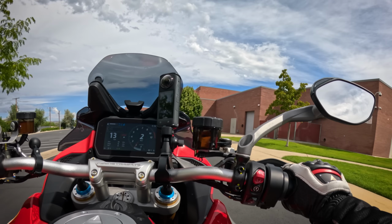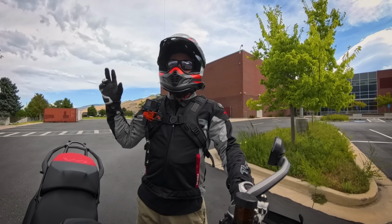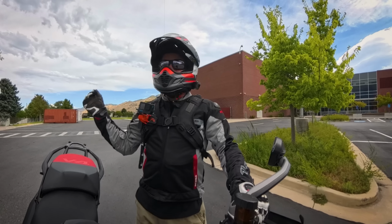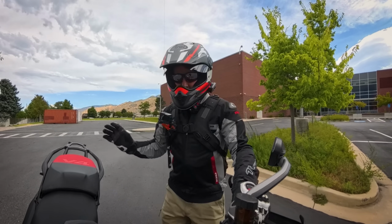This'll work. The other advantage that I didn't really talk about is that we need to bed in our brake pads to our brake rotors. On a brand new motorcycle like this one, the rotors are brand new, the pads are brand new. They kind of need to scratch and rub into each other. This is the perfect way to break in your brake pads.